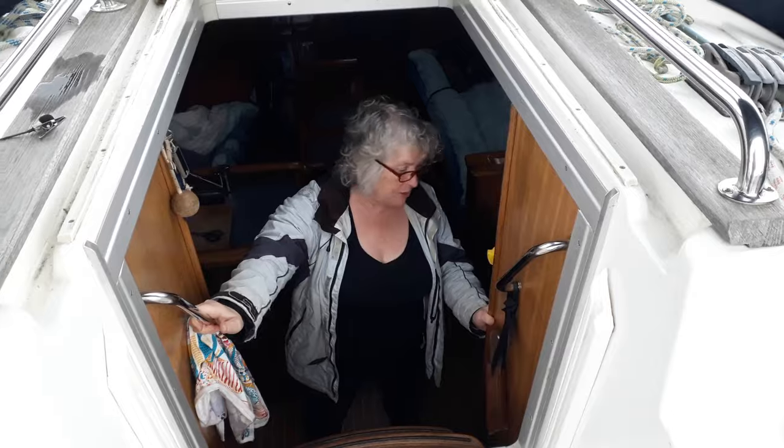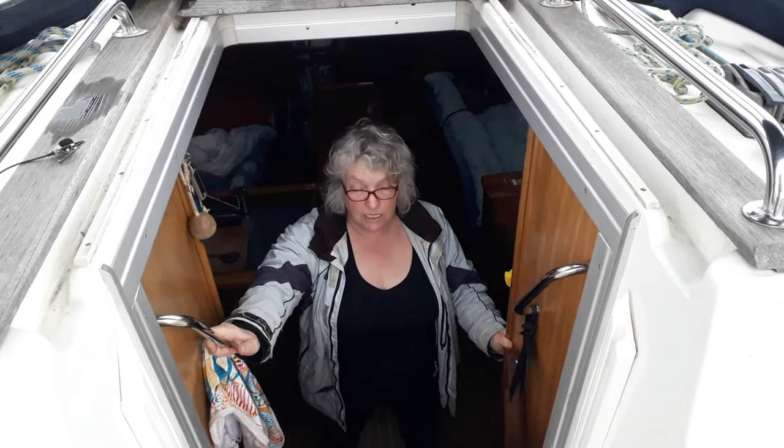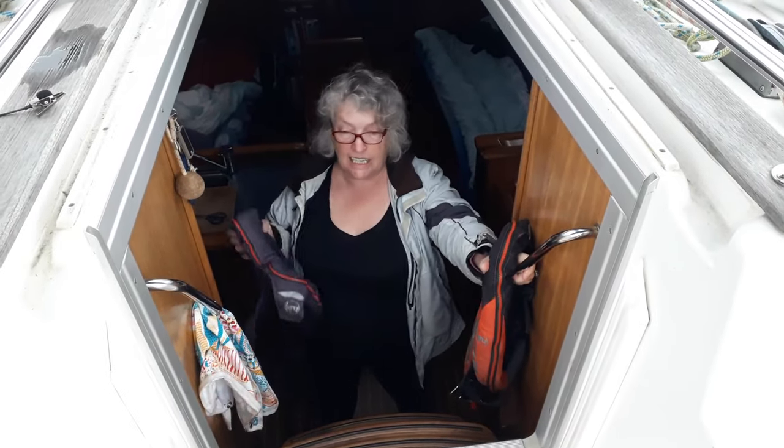Sea engine. Toilet seat down. Spinnaker lines, furling lines. Yeah. And sail cover. All yep. Done? Sail cover's not open yet. Okay, so it just looks like the life jackets. So, that just needs the life jackets.